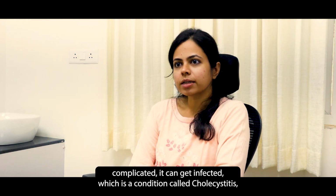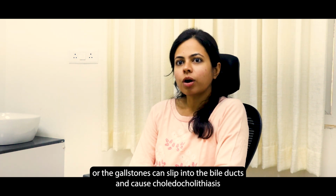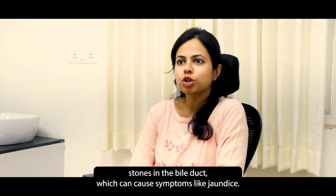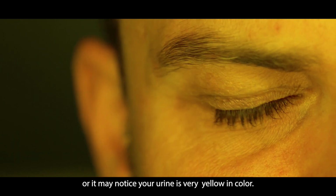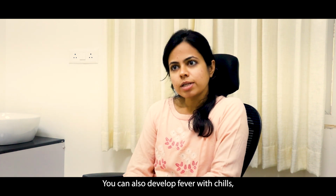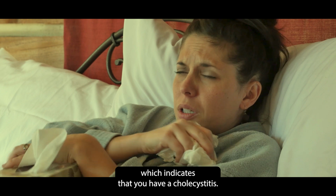which is a condition called cholecystitis, or the gallstones can slip into the bile ducts and cause choledocholithiasis. That's stones in the bile duct, which can cause symptoms like jaundice. So you'll develop yellowish discoloration of your eyes, or you may notice your urine is very yellow in color. You can also develop fever with chills, which indicates that you have cholecystitis.